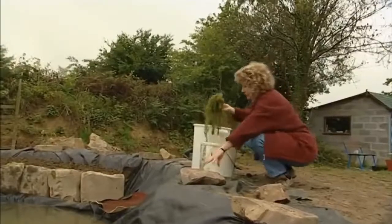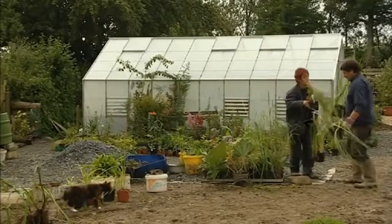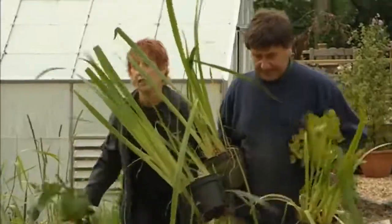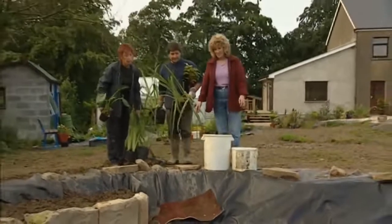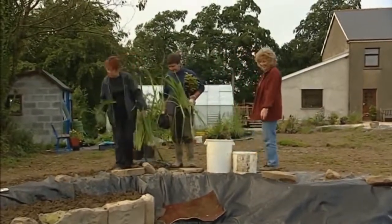A pond this size needs at least half a dozen bunches of oxygenating plants and a selection of marginals, which are both decorative and good for wildlife. OK, that's fine. Yeah, all right. I think that's enough, don't you? I should think so. Yeah. It's only going to grow, isn't it? Yeah, it is. You're only going to have to pull it out.